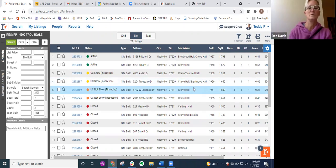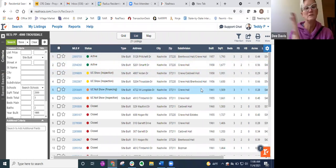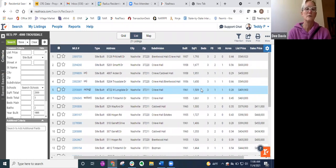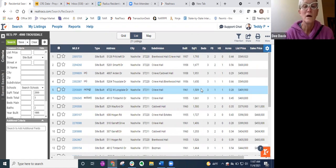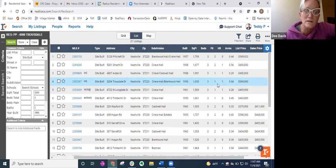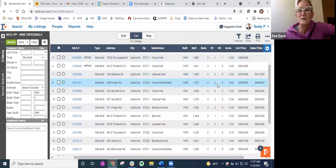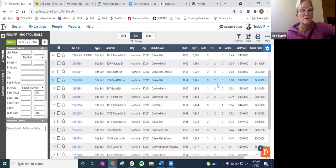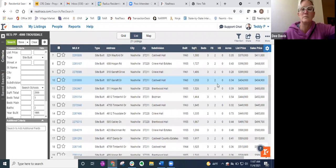That's aspirational, Brentwood Hall. Can we scoot it over? So thank you. Beautiful. Now I can see the numbers. I like numbers. So they're all Creve Hall and Caldwell Hall. Is that going to make any difference? It's in there. I don't think that's going to matter. 14, 18. How many? 21. Okay. I don't know.